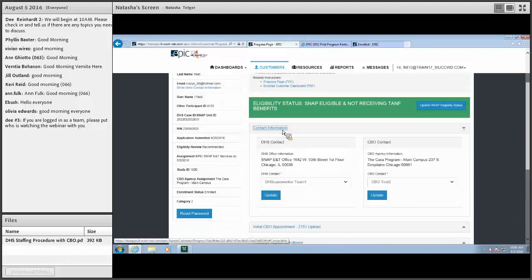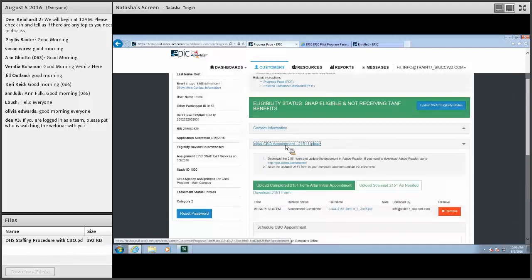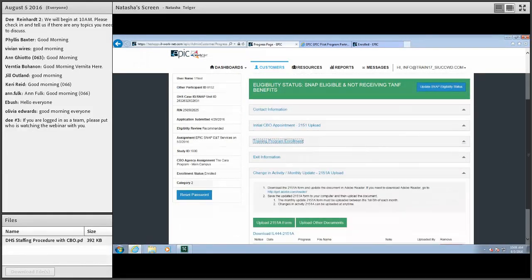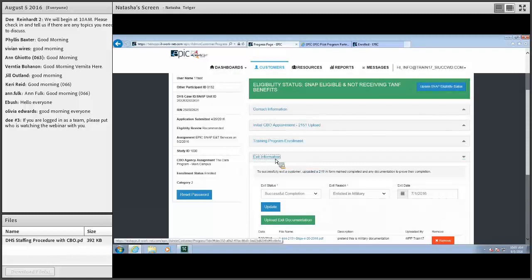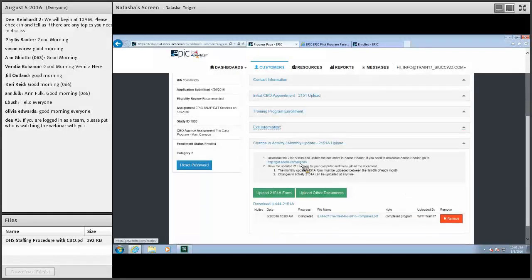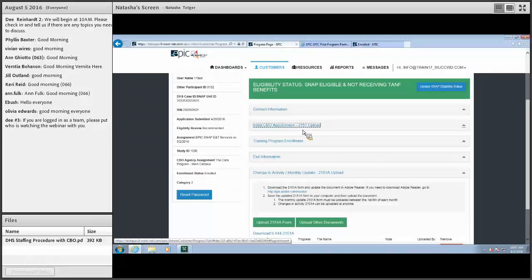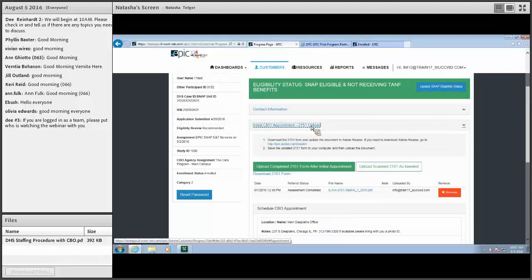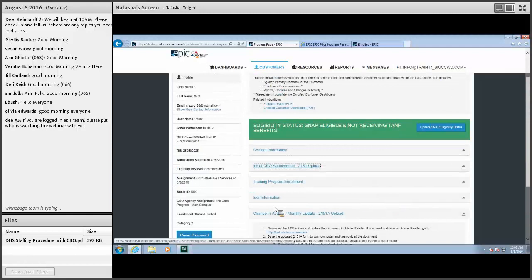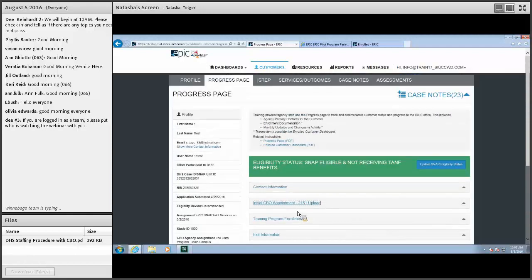And then we put the contact, each of these, you just click on them and they open and close and that type of thing. So you can get directly to the information that you're looking for. So it's an example of the exited information. And then it just default opens to the 2151A. So if you go to this page, and you're looking specifically for their appointment or their 2151 upload, just select that link and you'll go directly to that section on the progress page.